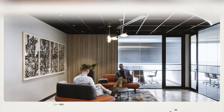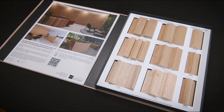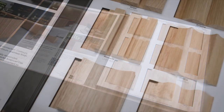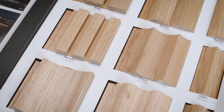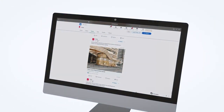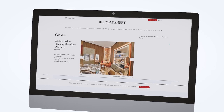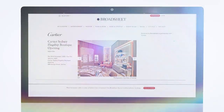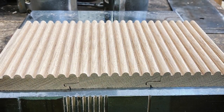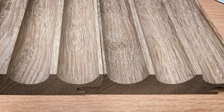This is a prestigious project designed by IA Design. And another example recently completed is a prominent project where we were approached due to our contours lining board range. Using the width of contours boards as a base, we created a design to match a profile supplied to us by a Hong Kong architectural firm representing a leading French fashion brand. We emulated the existing design and sourced European oak to match the specifications from France.